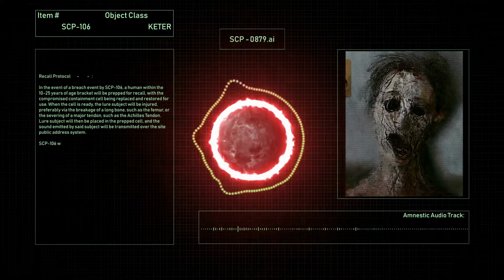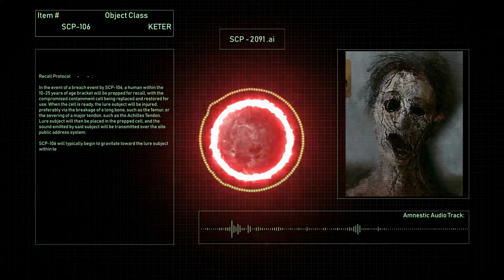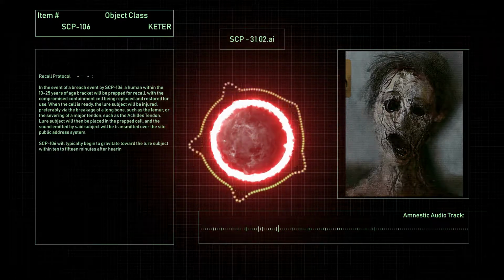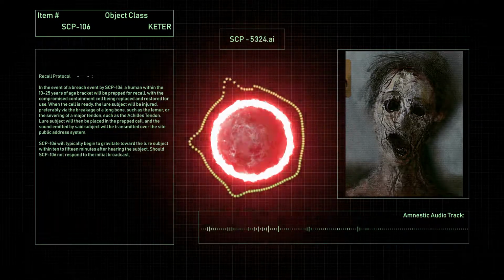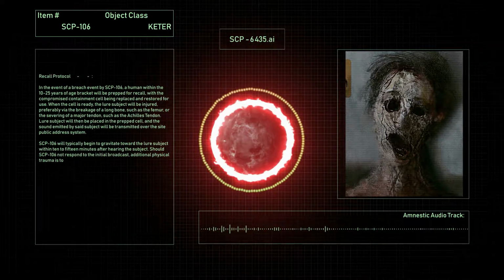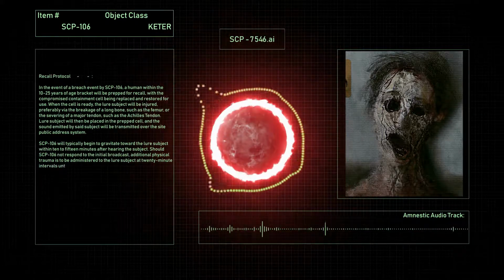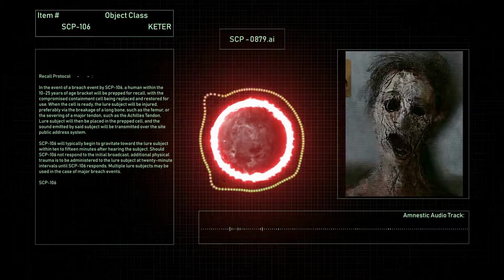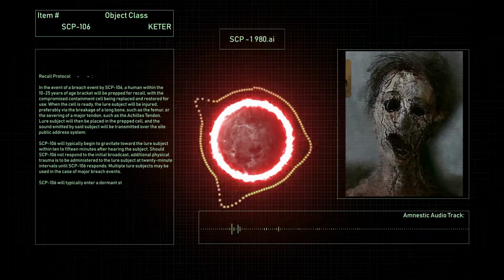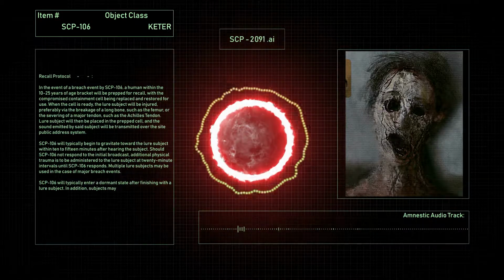106 will typically begin to gravitate toward the lure subject within 10 to 15 minutes after hearing the subject. Should 106 not respond to the initial broadcast, additional physical trauma is to be administered to the lure subject at 20-minute intervals until 106 responds. Multiple lure subjects may be used in the case of major breach events. 106 will typically enter a dormant state after finishing with a lure subject. In addition, subjects may data expunged.